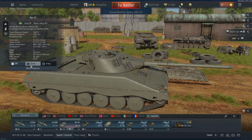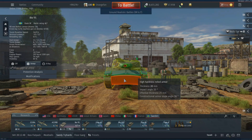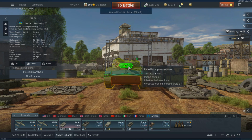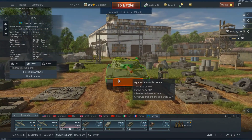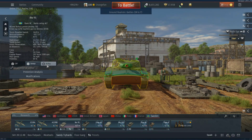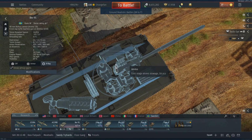Let's take a look at the armor. So frontally, we're not looking at much that's going to save us. It's also a light tank, so it really doesn't matter that much. You aren't going to survive a lot of hits in this thing. So best to probably just not get hit in it, as pretty much usual. For the X-ray, we've got the first order ammo rack is right here, 16 pieces.